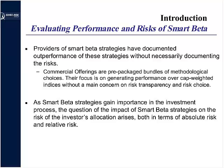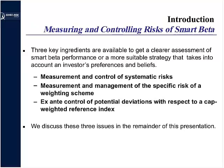Now, just to clarify this, asking what the risks are is not at all a criticism of these strategies. Clearly, taking on some risk relative to the cap-weighted, default weighting scheme could be very reasonable because, again, it has been widely documented that there is capacity to generate outperformance. But clearly, investors should be aware of what the risks are. These risks should be documented, and investors should, in principle, have a way of making explicit choices in terms of risks, and not just go to some package of strategy and accept whatever implicit risk is embedded in that kind of strategy. So I structured the presentation around three types of risk that I want to address.